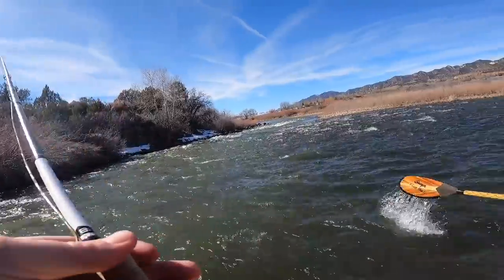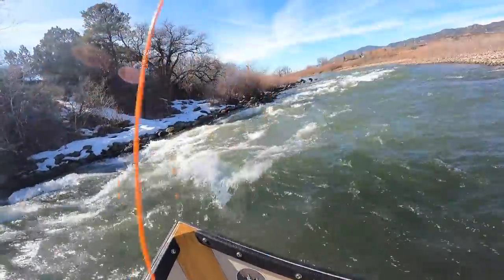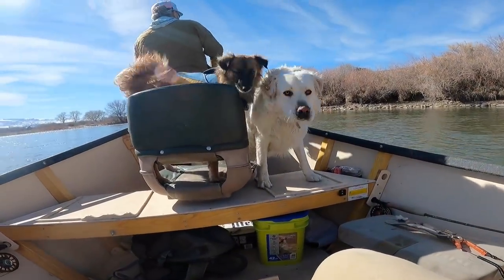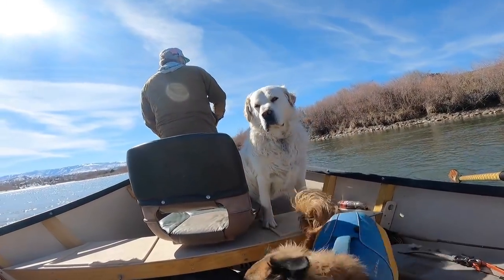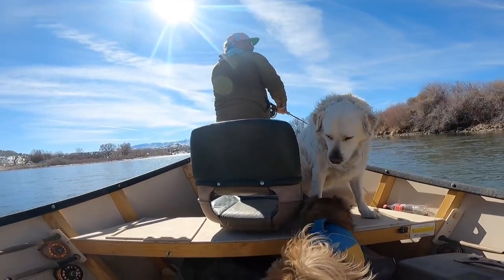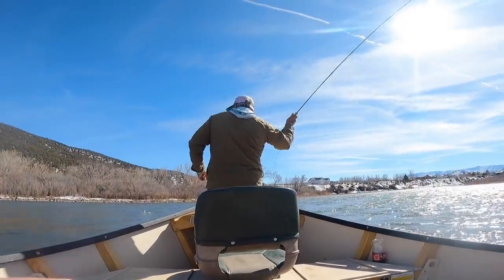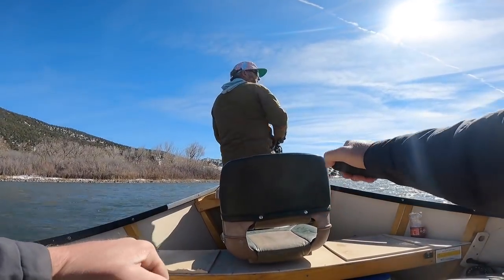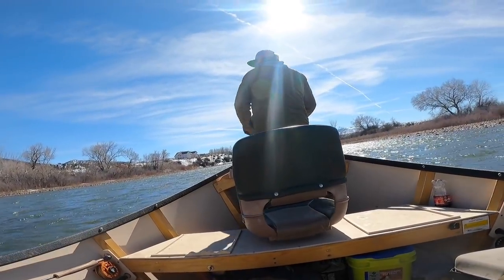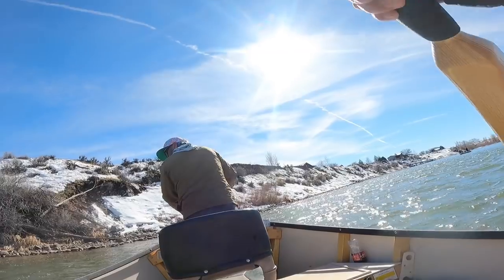Rapids ahead. Rudy, you got your PFD on? Rudy, give him a break. Come back here. Oh, you want to get a grab, man. Get him. Uh-oh. Oh, yeah, nice. Oh, that was a fish. I saw it out there in the middle. Look at that. Middle of the fast tail out. That is kind of not fishy territory over there.